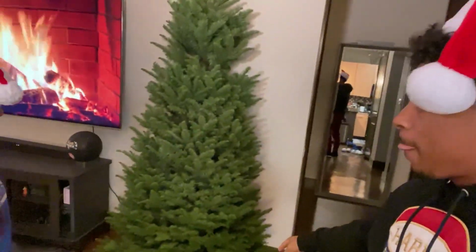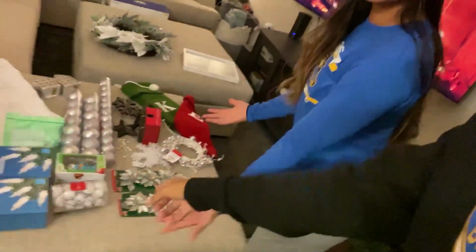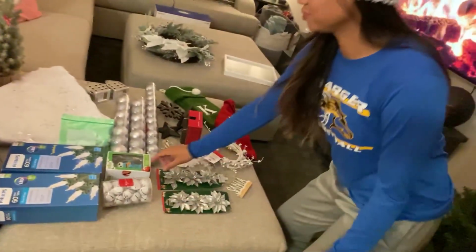I told you guys when we got the tree that we would be decorating it. We found this spot right here next to the TV with the fireplace. So today we're gonna be decorating it for you guys. Kookie has all the decorations picked out. I don't think we have everything just yet, but we have the majority of the stuff. We have some ornaments, some lights.